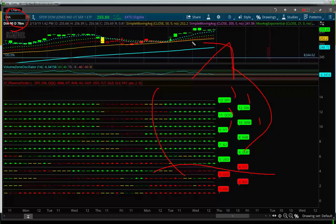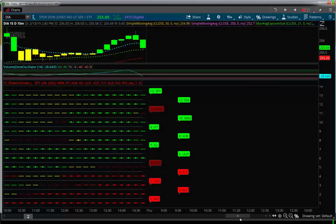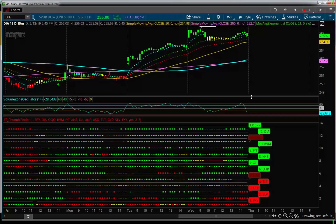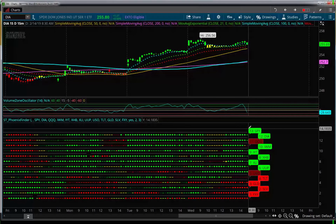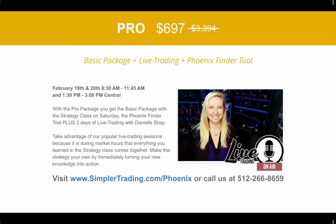So the way that you use this is you want to go down to the lower time frames, and this is something that we're going to drill down in the class. But you want to use the tool to identify when the sectors and the markets start to shift. If you look at it right now on a lower time frame, you can see that the overall equity indexes are still trading higher, and you have some of your different areas of the market, oil, bonds, gold, silver, yen, all trading lower. So as of right now, that gives me the overall idea that the market is still strong, still trading to the upside. But that's why we have the Phoenix, because Phoenix can tell us when it starts shifting.